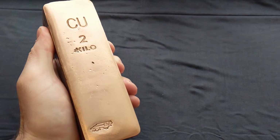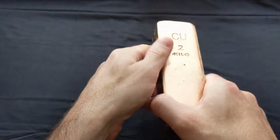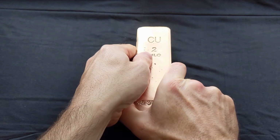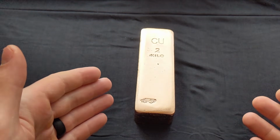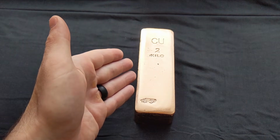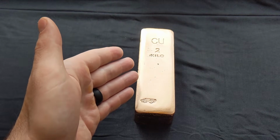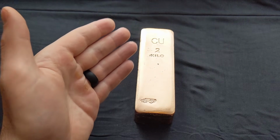But I would not consider this to be a good copper investment. This is not somewhere where you want to be putting a lot of money in order to get exposure to the price of the metal. This is just a neat collectible piece of bullion. If you could find something like this for close to the spot price of copper, I would say go ahead. But everything I've seen is just crazy premiums.